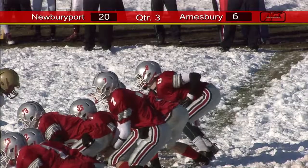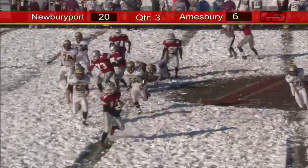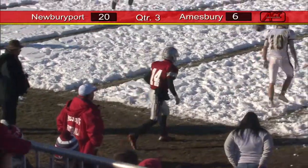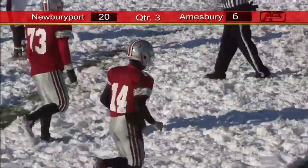Malis in the slot to the left. In motion comes Foley. Looking to pass is Dupree. Passes out here to Foley. Foley's got it. Looking for some running room. Still on his feet, but driven out of bounds after about a 7-yard gain. So that'll bring up fourth down and a long three for the Indians.